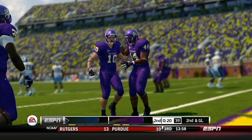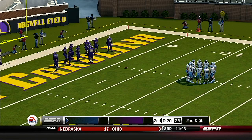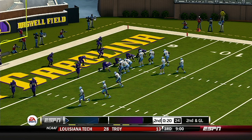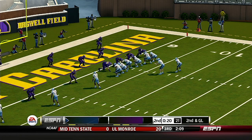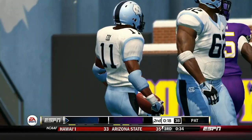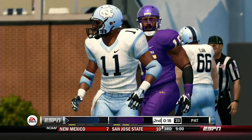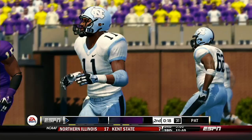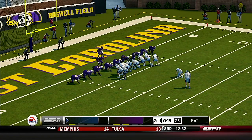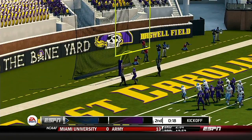With the pass incomplete, that brings him second and goal. Second down, goal to go, 2 yards to the end zone. Touchdown, UNC. Converts the extra point.